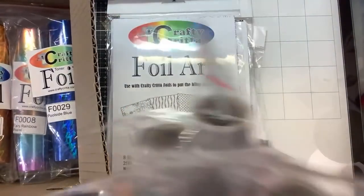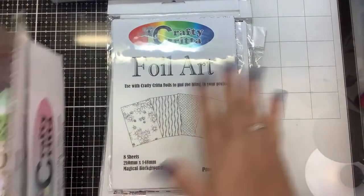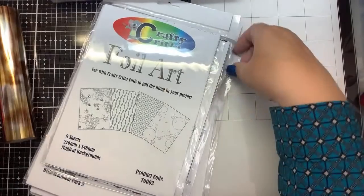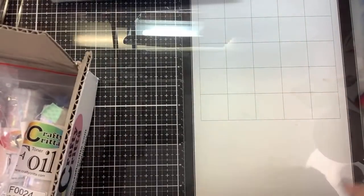If you are looking for a company in Australia or you're looking for foil art, Crafty Critta is one that I would highly, highly, highly recommend for you to check out. Okay? That's if you don't want to print your own. Another company that you can look for that prints is ThermoWeb. Now, ThermoWeb, you've heard of, and we're going to talk a lot about ThermoWeb.